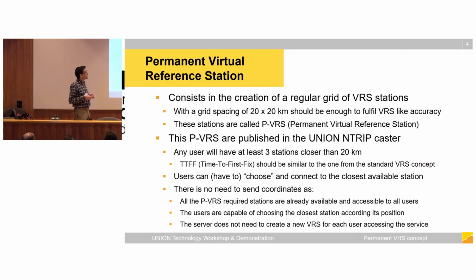So any user will have at least 3 stations closer than 20 kilometers. We understand this is enough to provide a time to first fix similar to the one that we are obtaining with the classical VRS concept. Users can, or in fact have to, choose and connect to the closest available stations, and here is where the positioning engine that is going to be described after this comes into play. There is no need to send coordinates, as in the classical concept, as all the permanent virtual reference stations required are already available and accessible to everybody.